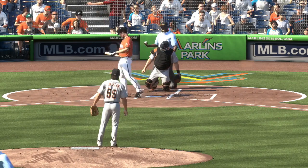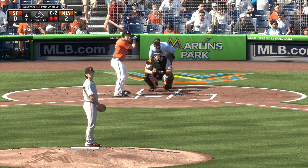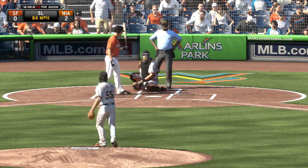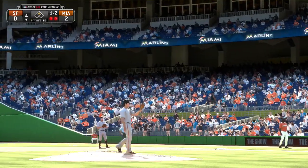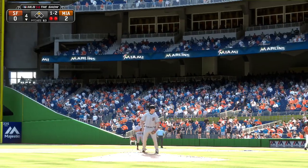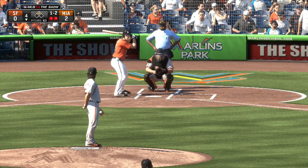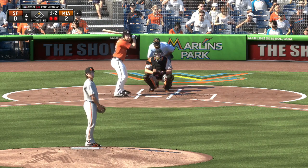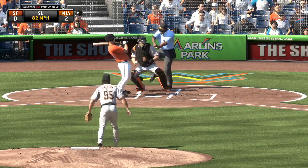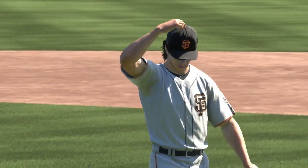Fouled back. Tried to get him to go after the slider, but it's 1-2. Not much of a lead at second. Now here's the pitch. And a slider. Called strike 3 as he couldn't pull the trigger, and the side is retired.